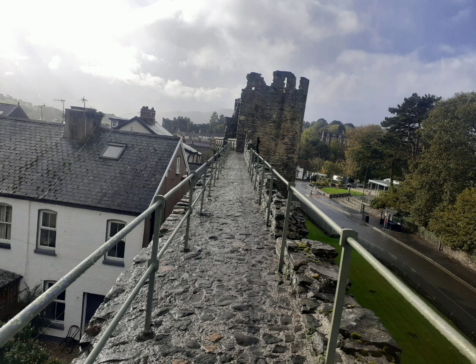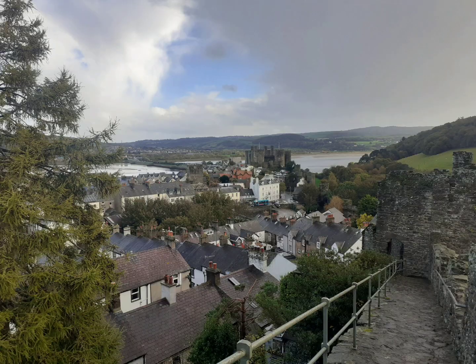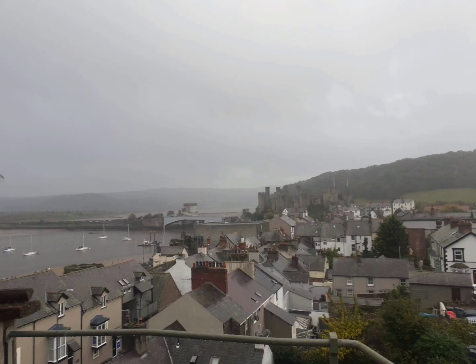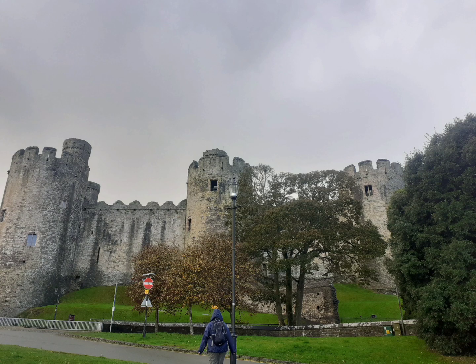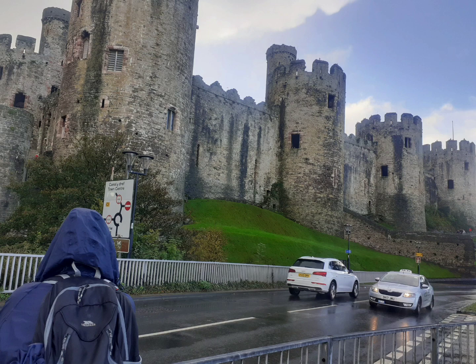Now we are walking on the castle walls, and to say walking on the castle walls in Welsh is cerdded ar waliau'r castell. Cerdded ar waliau'r castell. I'm walking to the castle in Welsh is rwy'n cerdded i'r castell. Rwy'n cerdded i'r castell. And that's it for today.